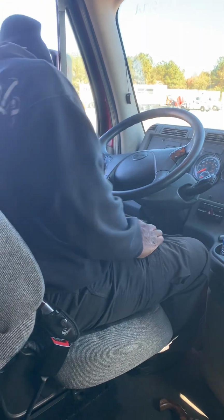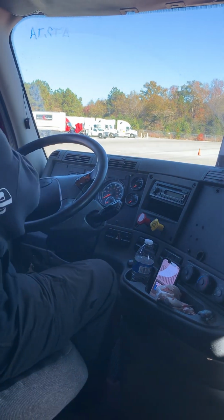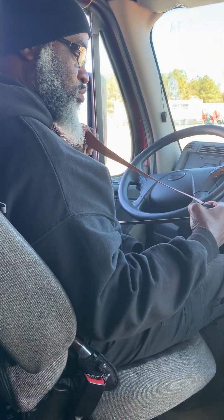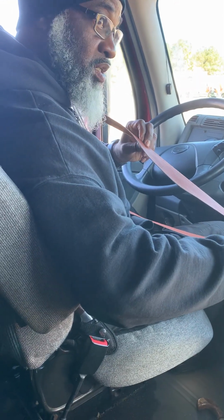The keys are back in the ignition. See all that stuff right there? First thing goes: my seatbelt. It's properly mounted, not bent, broken, cracked, or damaged. No missing parts, no missing hardware. And it's not cut or frayed.